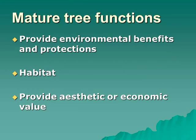So, mature tree functions, what do they do? What do the trees do for us? And why do we want to keep them around? Well, they provide environmental benefits and protections. So, they have shade. In the summertime in Davis, that's a good thing. Any place really, shade is a good thing. It makes our streets last longer. It shades our houses so we don't have to use as much electricity. It provides habitat.